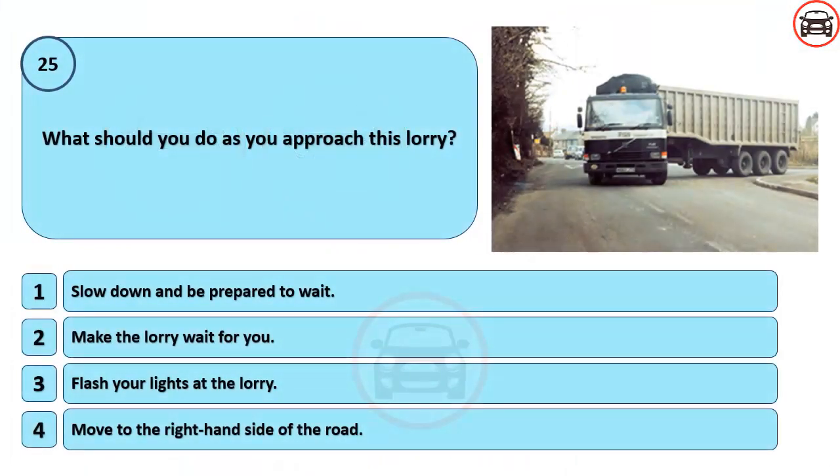What should you do as you approach this lorry? 1. Slow down and be prepared to wait. 2. Make the lorry wait for you. 3. Flash your lights at the lorry. 4. Move to the right-hand side of the road.